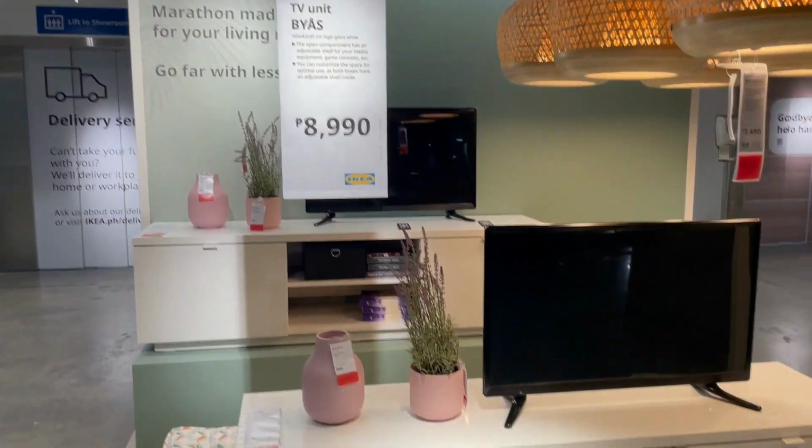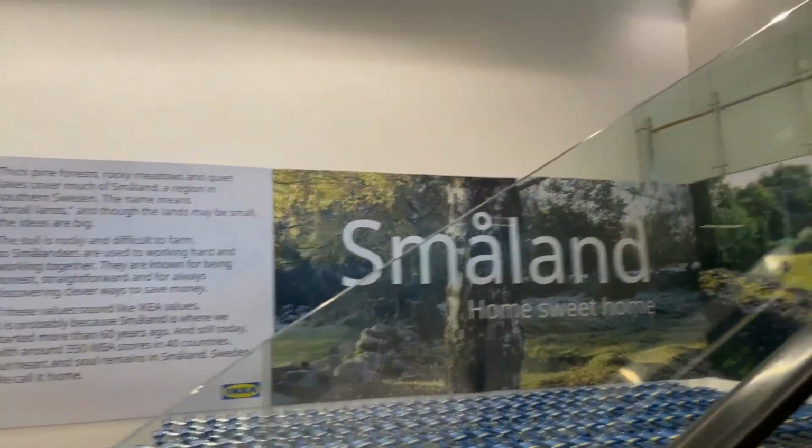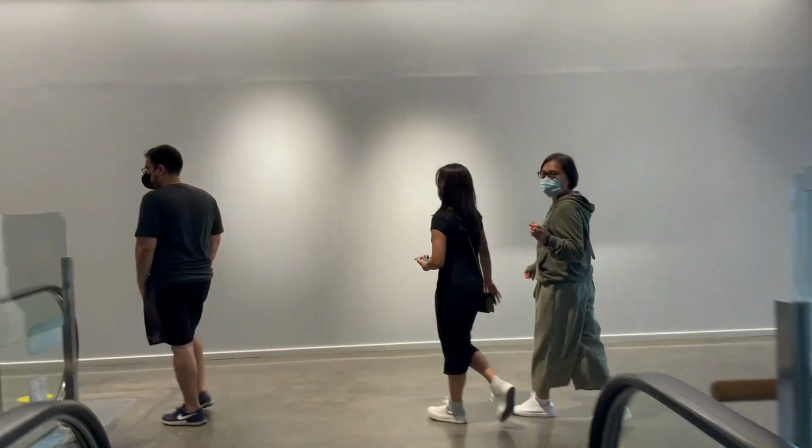TV unit. Let's go. Their cards are so cute. Mashallah. It's also nice to eat here. We just don't know if it's pricey here. If we convert it from Singapore dollars.